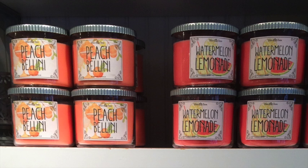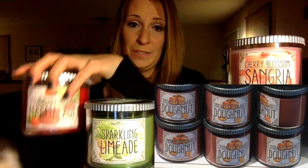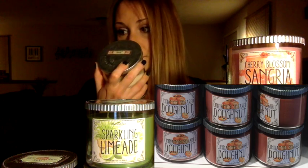Peach Bellini and Watermelon Lemonade are back, both for like the millionth time. So nothing really to say about that. Obviously, they're big sellers. Cinnamon Sugar Donut is back, but people are saying it smells different, and some people are not happy with that. I agree. It smells a little different than the old one, which I've got right here. This new version that's out, where the wax is brown, is spicier and has more cinnamon in it than this older one.